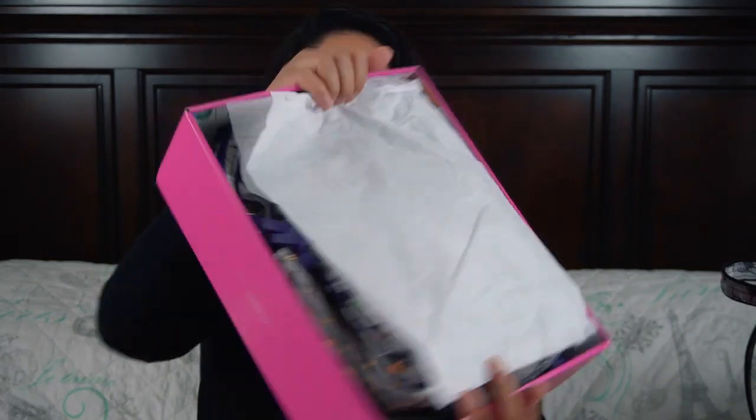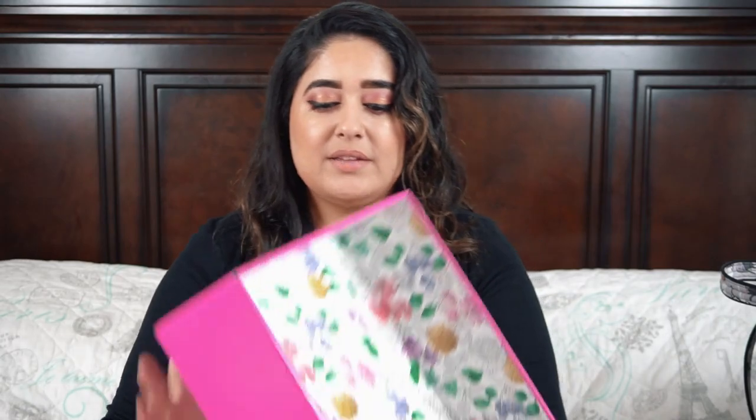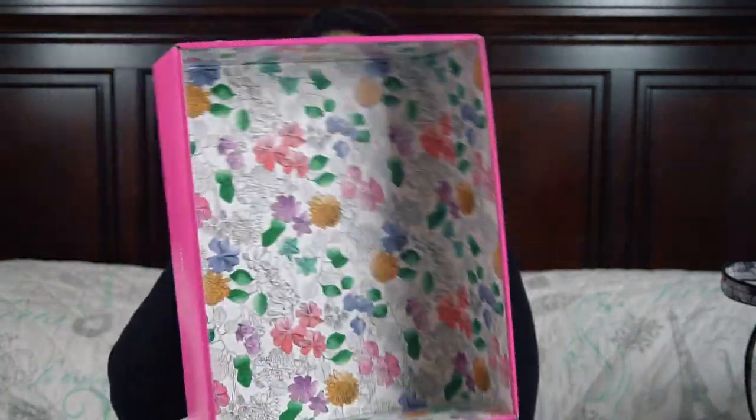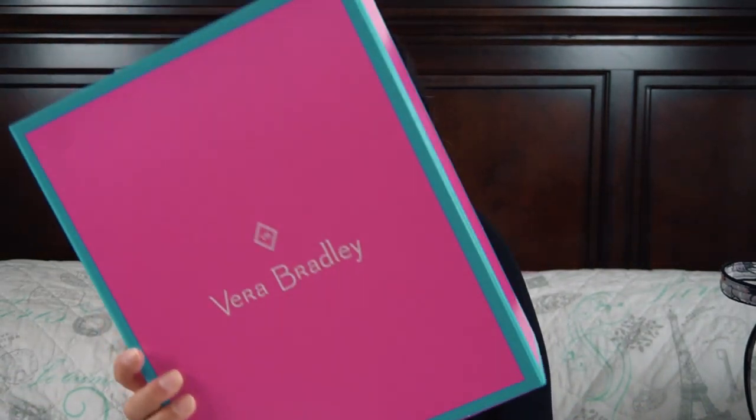What's really nice is that the interior of the box has this great, beautiful floral pattern going on, and I really like that. This is one of those boxes that I'm definitely going to keep. I think it's gorgeous, and it was a nice touch to the surprise of finally getting my small backpack and having it in this really cute box. So I do appreciate that.